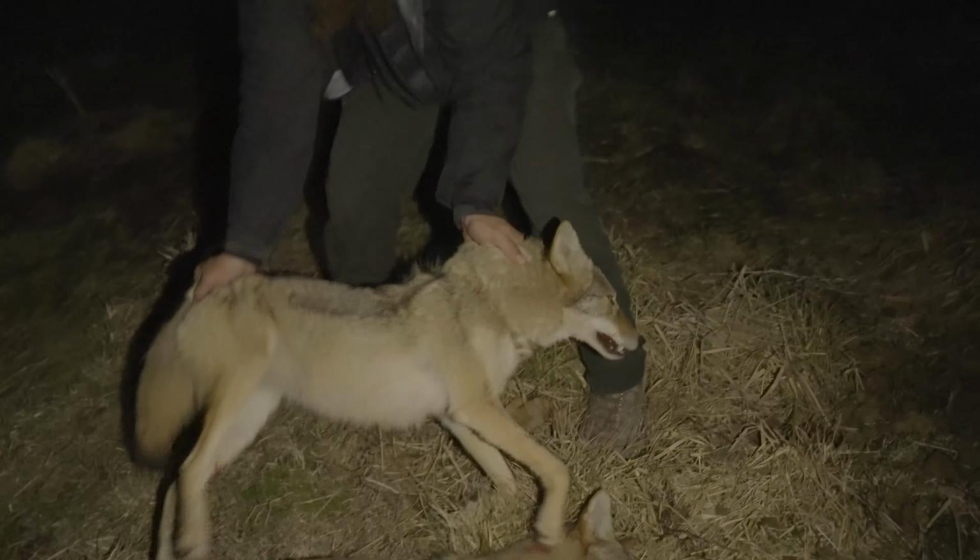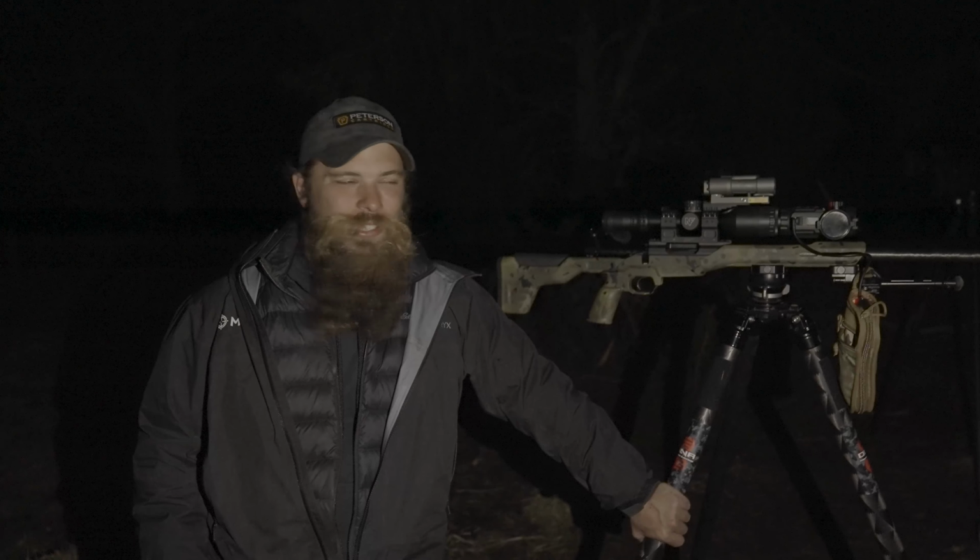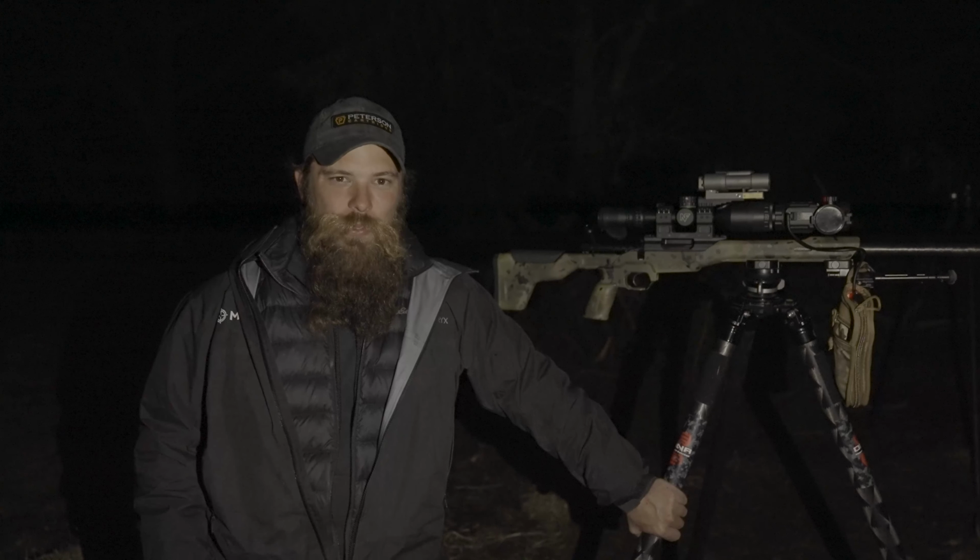So JT and Sean just put us on a double. We heard them back over the hill here. They lit up probably about 500 yards out. But we've got two dogs on the ground and couldn't ask for a better hunt so far. So looking forward to getting on another one.